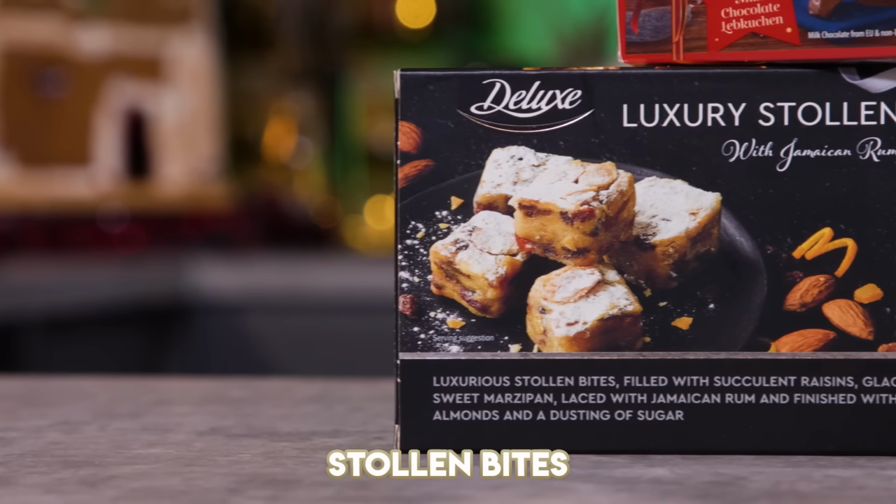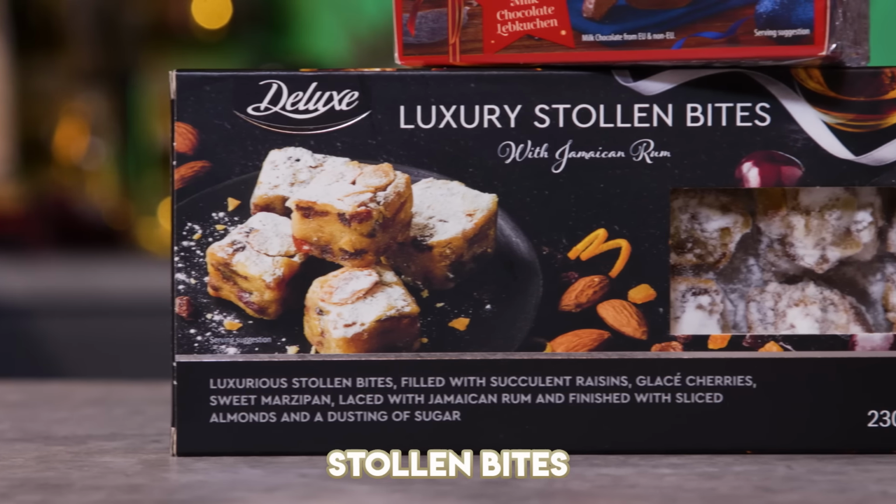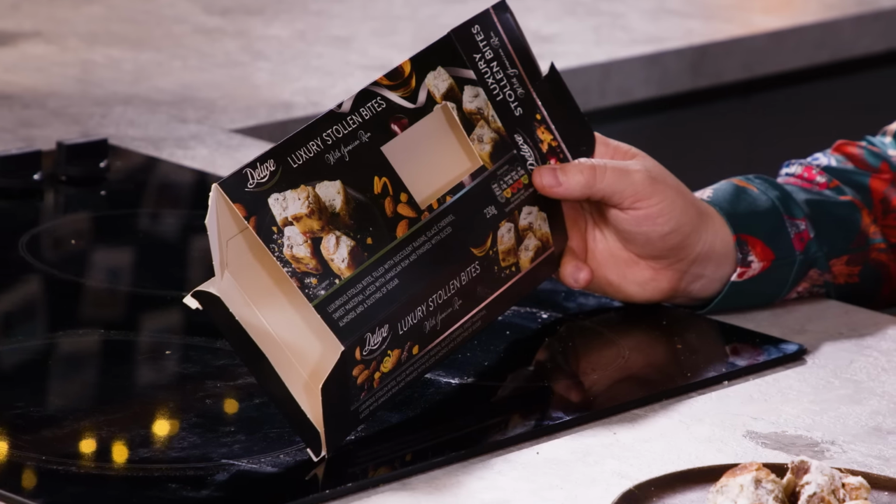A is Lidl's Stollen Bites. So they have got the rum in there, Jamaican rum, but essentially it's lots of marzipan, lots of spices, glacé cherries, various fruits, lots of almond, absolutely delicious. Yeah, they were superb. They were spectacular.